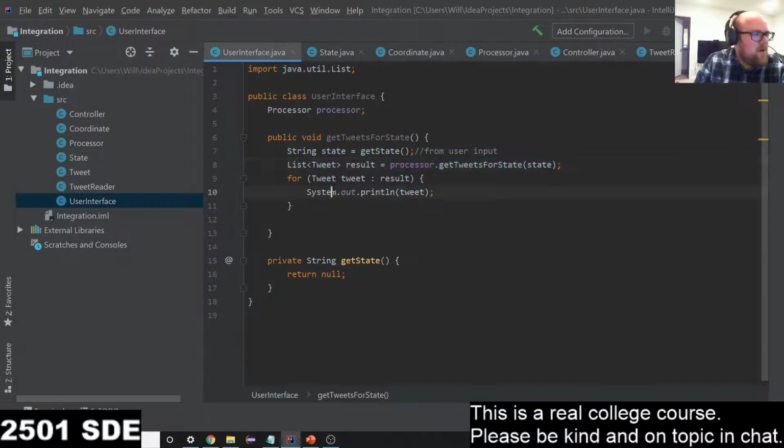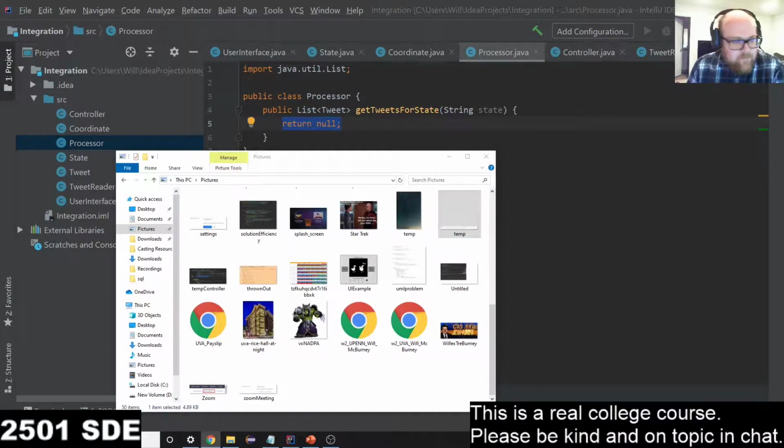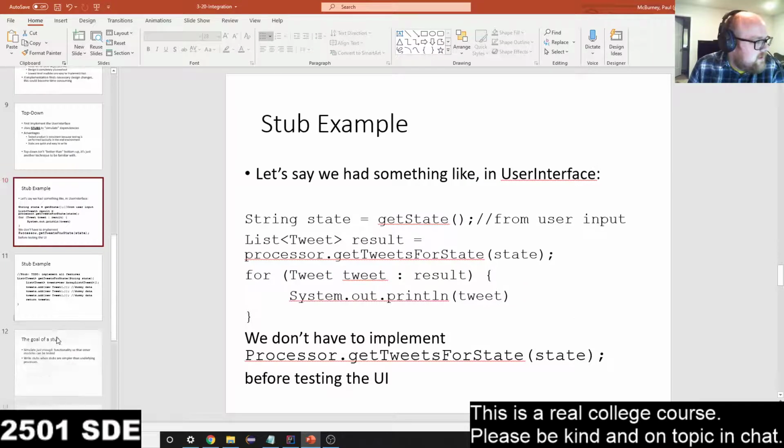Anyway, so I have this processor. It has a dependency. So how do we actually implement this dependency? Well, if you take a look at the moment, we haven't implemented this dependency at all. It just returns null. This is a method stub. It compiles, but it doesn't work. It doesn't do anything. Except we can actually change this method stub to be more useful. We could change this method stub to be more like this.